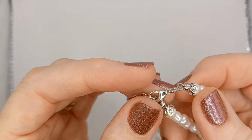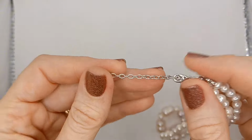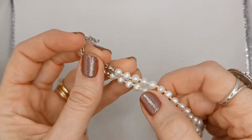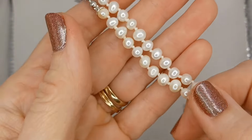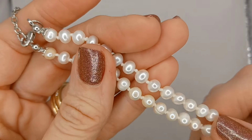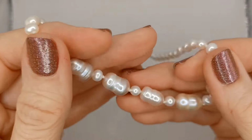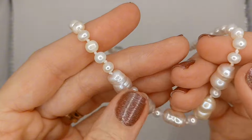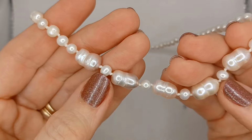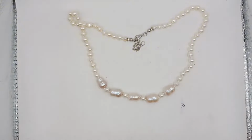I made this while I watched that game, and it's these creamy white colored pearls. They have silver tone caps at the end, silver tone crimps, and lobster clasp and extender. And then you have these smaller little creamy white pearls, and they're all hand knotted all in between. And then here, once you get to the front, there's a pattern of these just barely blush colored potato pearls, and they're hand knotted with the white pearls in between. So there's the pattern on that.